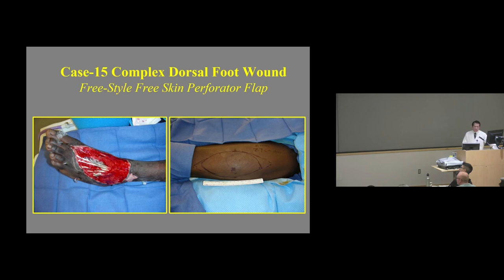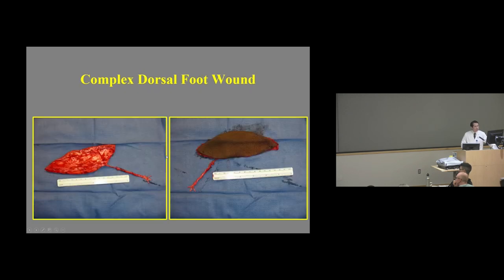So this is the last case. This patient had a degloving injury of the dorsum of the foot with exposed tendons and also the fracture site. The orthopedic surgeon did a plate. This is a very large wound. For this kind of patient, initially I decided to do a large ALT flap. We designed the ALT flap. Unfortunately, during the flap dissection, the perforator was not reliable. We found a little perforator on the side that is much more reliable.